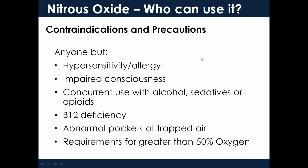So who can use it? Basically anyone but the people listed below. So in our practice, just to set a little context, we've been using nitrous since October of 2014. And we have yet to have anybody who was ruled out of using nitrous for any reason other than already having narcotics on board. So we'll talk about that in a minute, but the hypersensitivity or allergy, we have not seen any of these. Again, with the exception of somebody coming in who was using street drugs.